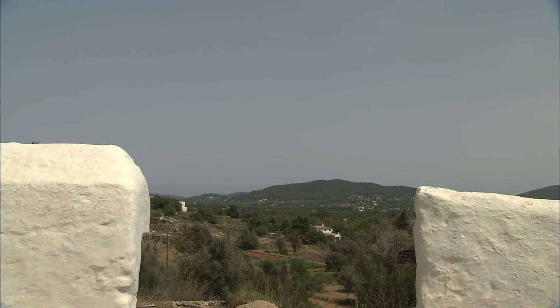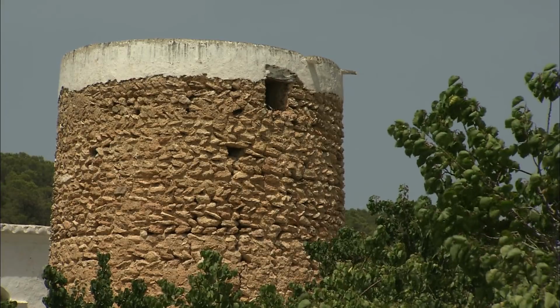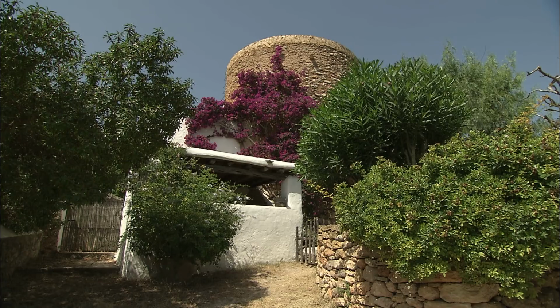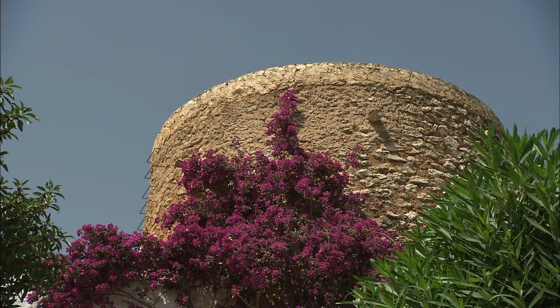In the hamlet of Balafia, the stones have also been used in the construction of towers. The inhabitants used to take refuge there during the time of pirate attacks.